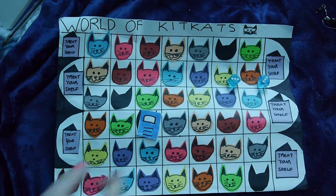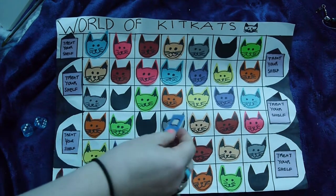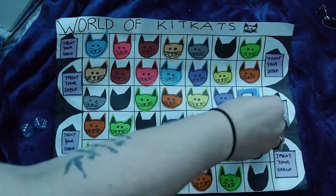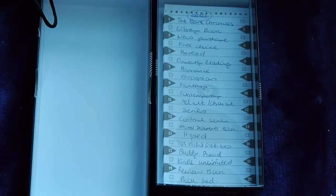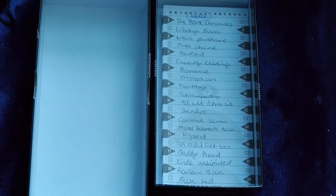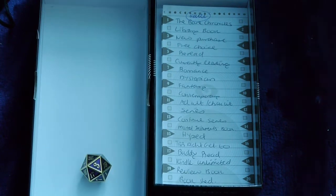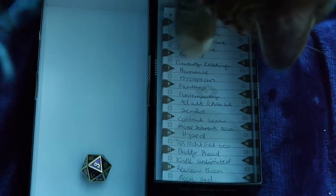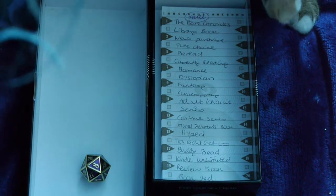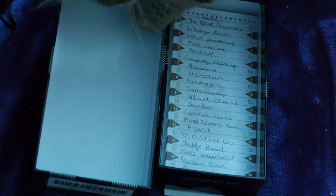Oh, it's our first double threes. So 6. 1, 2, 3, 4, 5, 6. Another blue cat. So the Dice TBR came out again, so let's roll and see what we get this time. Number 3, and number 3 is new purchase. Luna just can't believe the roll.